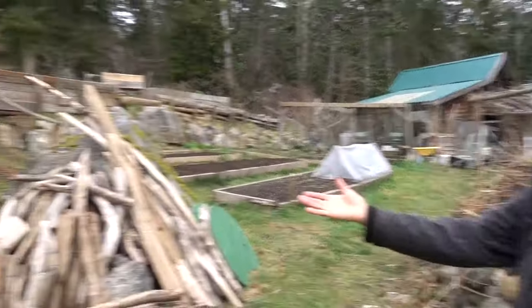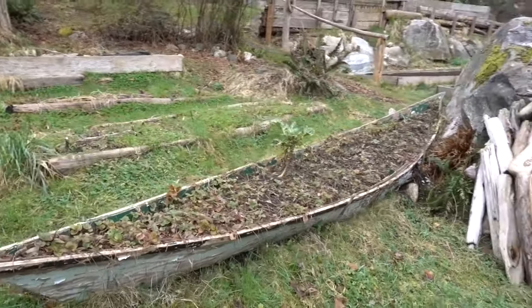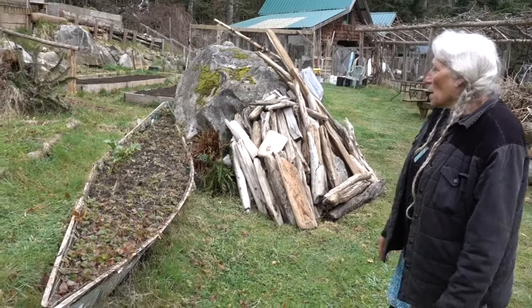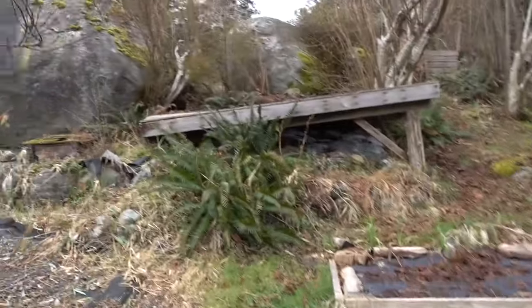Yeah. This is a strawberry boat. This is all ever-bearing strawberries in here. And as you can see, I haven't come to this area yet, but strawberries. Yeah, and I'm not sure what I'm going to plant in these 3 beds. Maybe cabbages. The old deck.